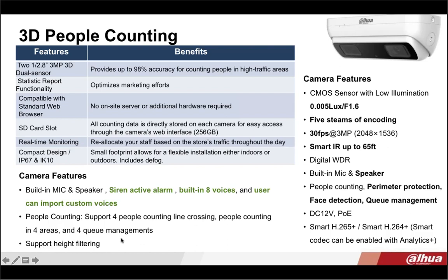So you can filter it out based on height, as I mentioned before. It does do 30 frames per second at 3 megapixel. It does have digital wide dynamic range, and it has also the ePOE functionality, the smart dual codec, and also the Starlight technology. So for low light scenes, it's going to be ideal.